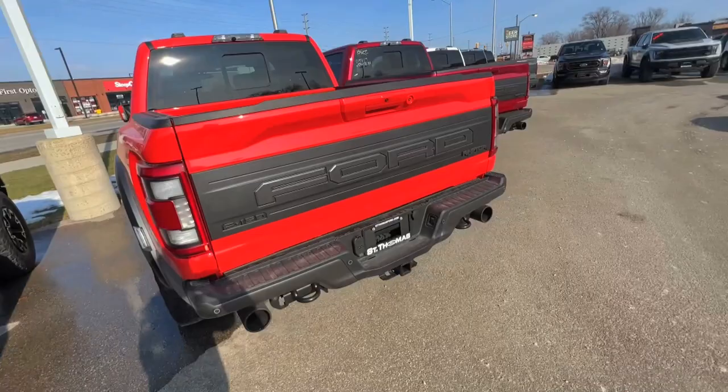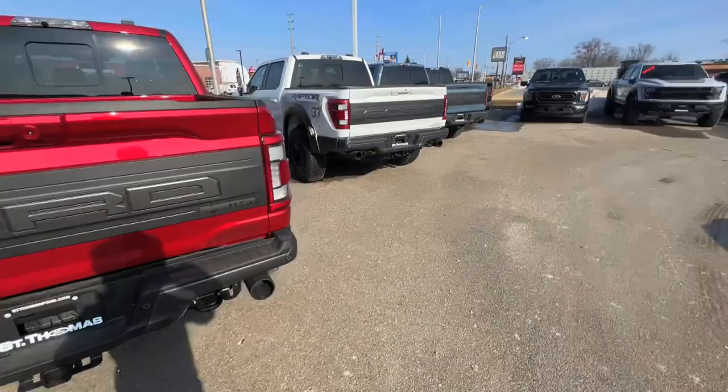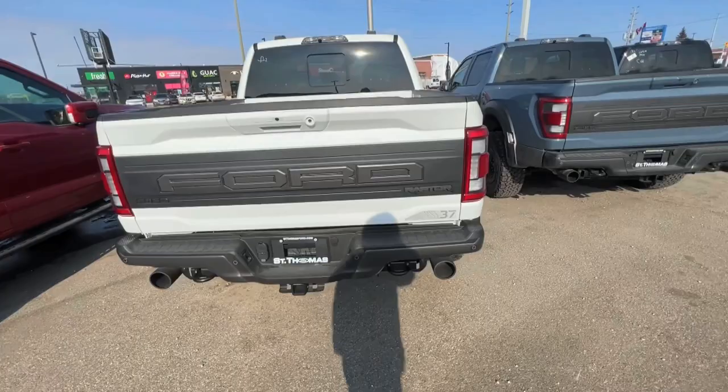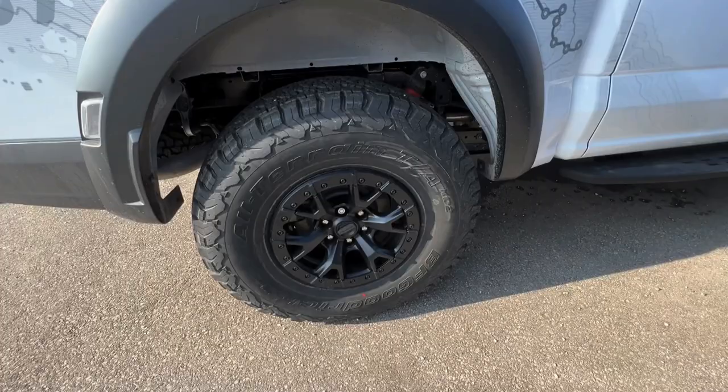Makes me all excited. But yes, this red definitely sticks out well. I think that's my favorite color though. So mean. This one's got the 37 package. Oh yeah, you definitely gotta go with the big wheels. All right, let's get out of here.